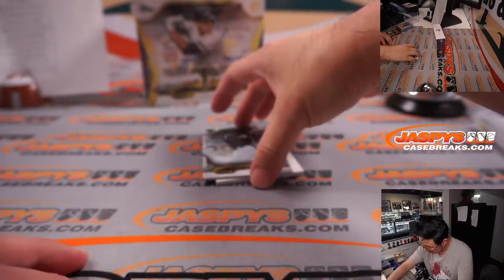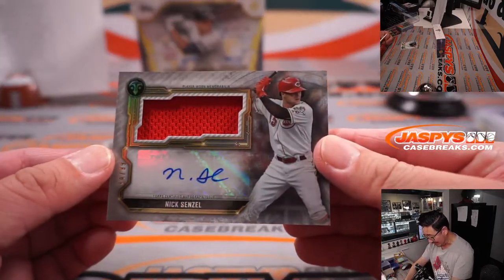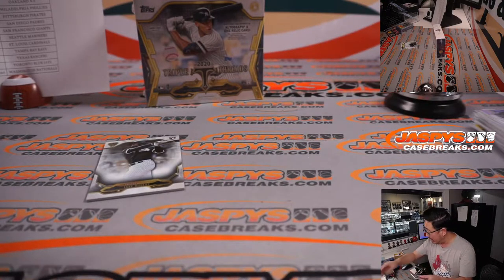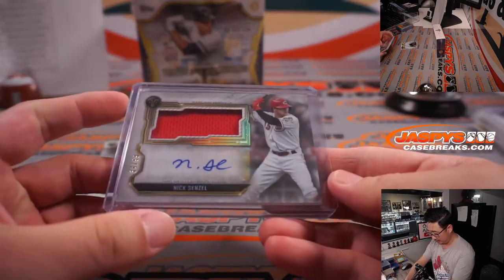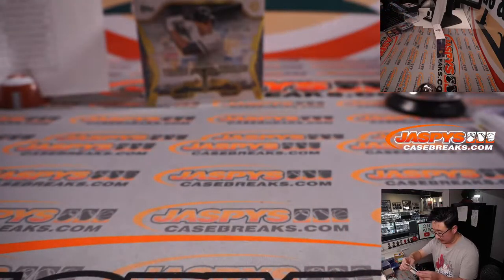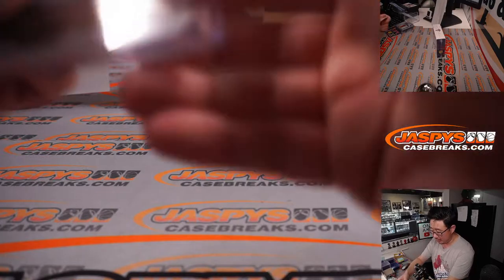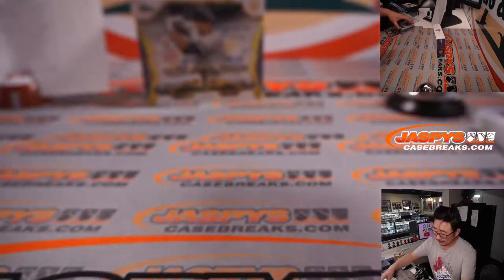Not bad. And we've got a jersey and autograph, Nick Senzel, 34/99, piece of his jersey and his autograph for the Red Legs, Terry with the Reds. And a nice Luis Robert rookie card for the White Sox, for Jonathan.